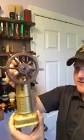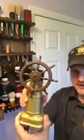Another Old Spice bottle I have is right here, Ship's Wheel. The whole thing comes off the top like so. This is full of vintage Old Spice, actually, and it's still in good condition. Another one full of vintage Old Spice is Ship's Telegraph. Top just comes off.